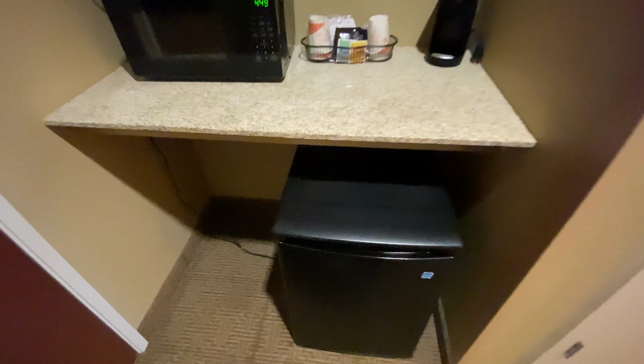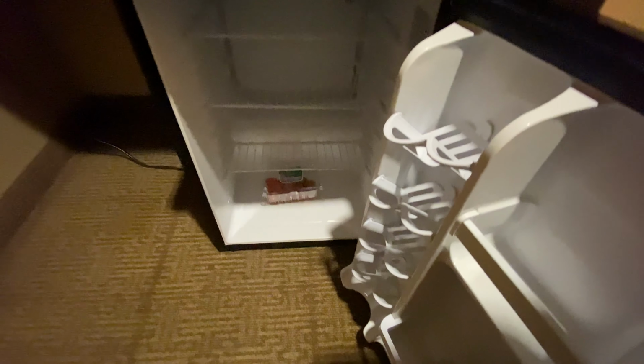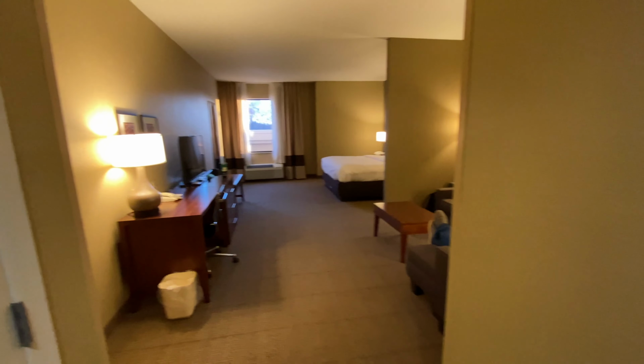Of course, we have interior corridors, and this is kind of interesting. As soon as you walk in the door, off to your left is the microwave and the refrigerator, which does not have a freezer, and those are my strawberries. Also to the left is the closet, which actually has doors, an iron, and an ironing board. There's the room. We'll get to that here in just a second.